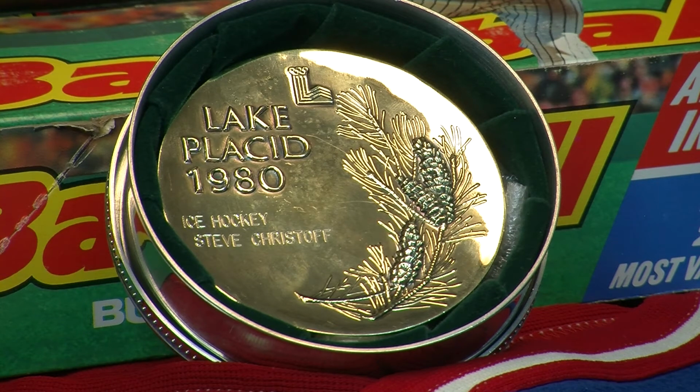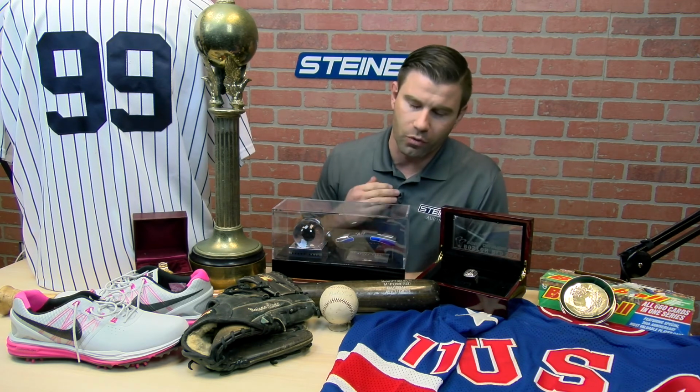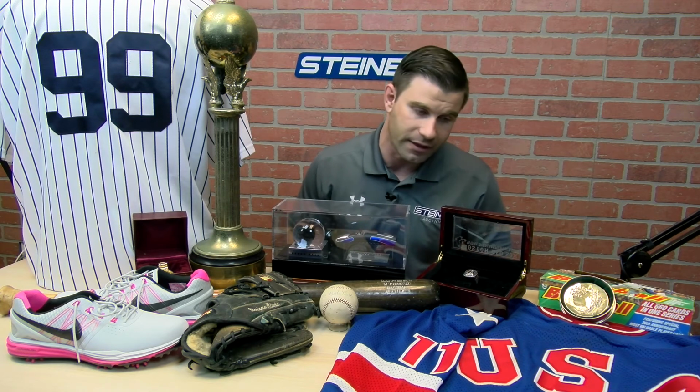Also, both the jersey and the medal come with the loan transfer documents and the insurance paperwork from the museum stating and showing the values that they were appraised and insured for, at least during the time. So you know that the value here is certainly there, and someone's paid that much before. And each of these pieces are started well below the original purchase price. Our consignors decided it's time to move on, so this might be your only chance to get something like this.